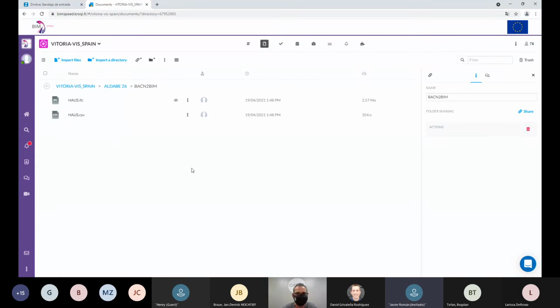Yeah. So this is the Bim-Speed platform, in which we have created, for instance, Aldave 26, which is a demo from Vitoria. We have created this folder in the platform, and we have included these two files. I have to say that this house IFC is not the proper demo of Vitoria. It's just a file to test the tool and to show the achievements. It's a very simple house, let's say a single-family house. If we explore this spatial structure, we see that in the main floor.